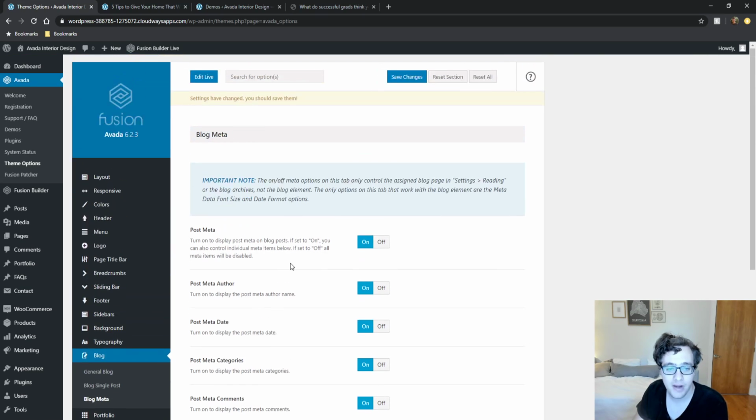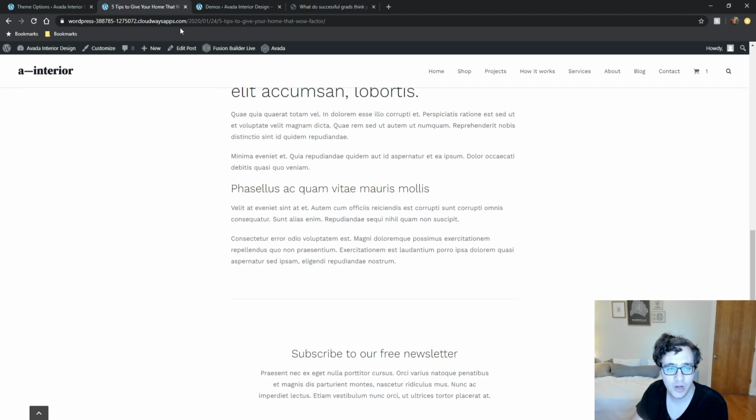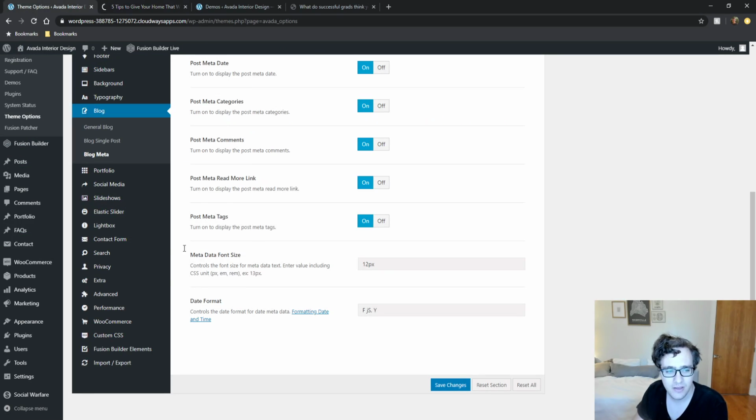The blog meta is exactly the same. You can choose what meta to hide or show. For instance, if you want to show post meta tags, you're able to do so. Most people tend to not show the tags if they're trying to give it a kind of cleaner design.